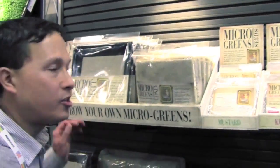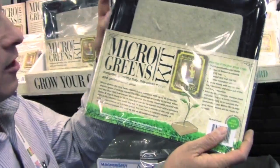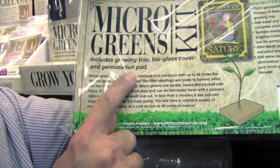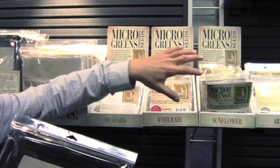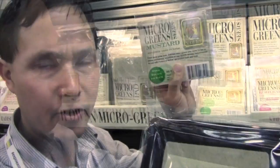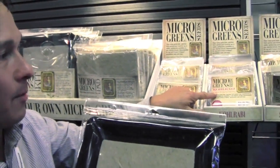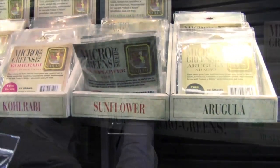I want to explain how this kit works. Basically what you're going to do is go ahead and buy this Microgreens Kit here, and this kit includes the growing tray, the bioglass cover, and the germination pad. This is literally all you need. Then you get to select from any of a number of different seeds. So you're going to buy one of these and one of these, and right here I think we have some mustard green seeds, and you could grow your own mustard microgreens. You could also grow the kohlrabi you just saw, sunflower, even little baby arugulas.